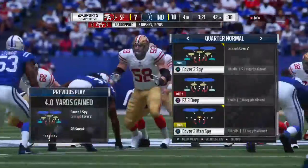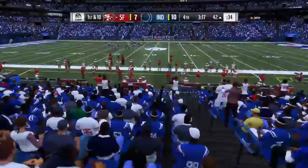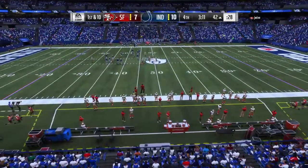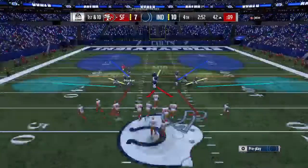Well, we saw him shed a nice tackle on that play. Give him 4 yards as he does it himself, and it's a 1st down. There may have been a little bit of an element of surprise there. 3rd and inches, and they go quarterback sneak. I still feel like this is a play that often is reserved for 4th down.